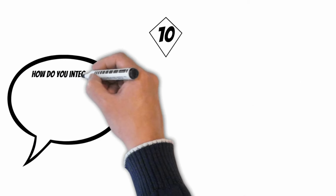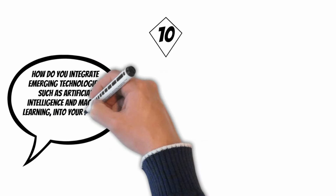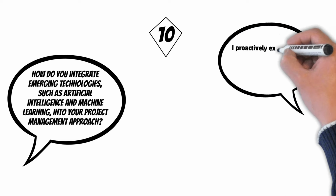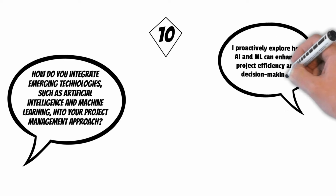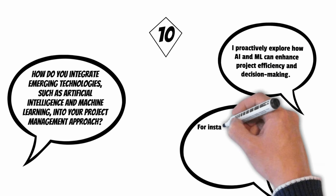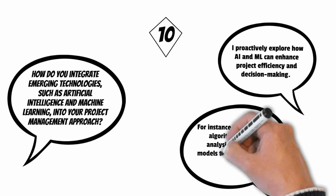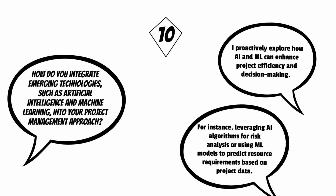How do you integrate emerging technologies, such as artificial intelligence and machine learning, into your project management approach? I proactively explore how AI and ML can enhance project efficiency and decision-making. For instance, leveraging AI algorithms for risk analysis or using ML models to predict resource requirements based on project data.